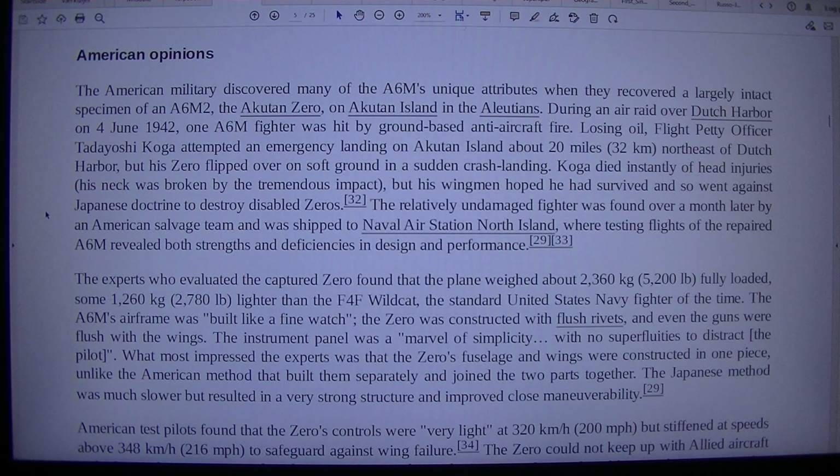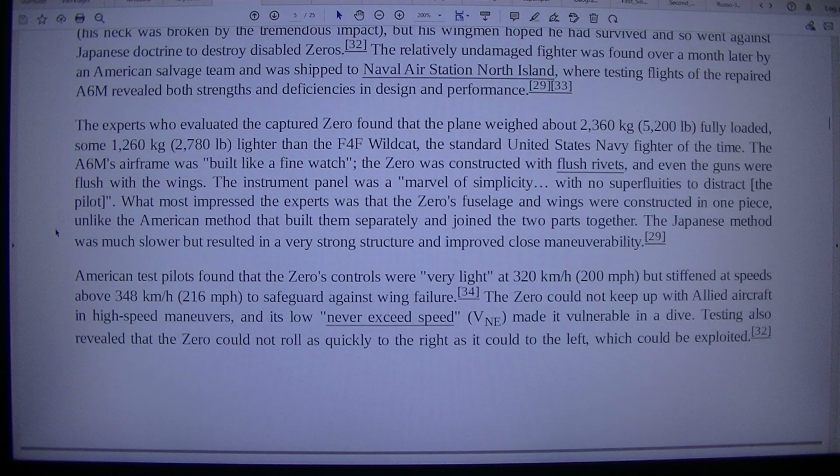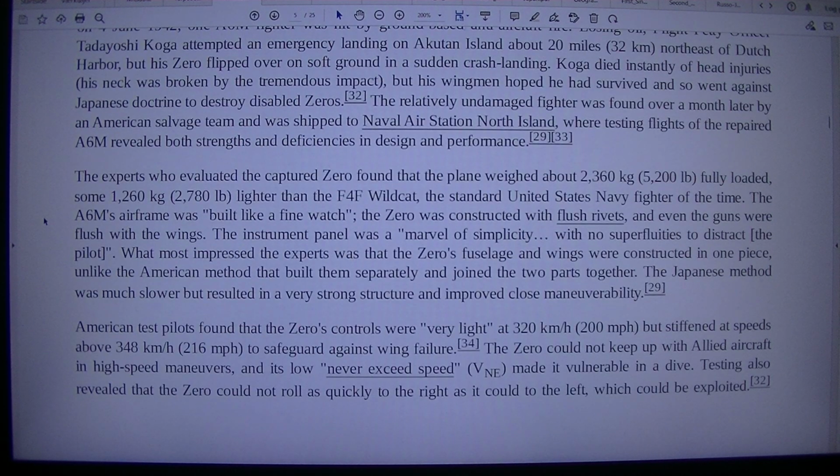The relatively undamaged fighter was found over a month later by an American salvage team and was shipped to Naval Air Station North Island, where testing flights of the repaired A6M revealed both strengths and deficiencies in design and performance.